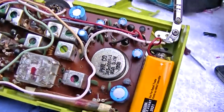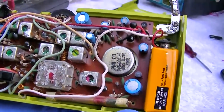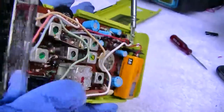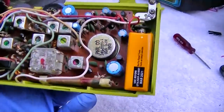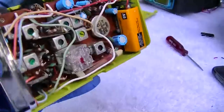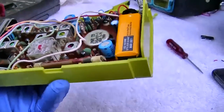I mean, it's okay, so it's three IF stages on the FM and two on the AM. So, I mean, it works like how it should. Anyway, there's the repair of a 1972 Philco Ford AM/FM puke greenish yellow pocket radio.